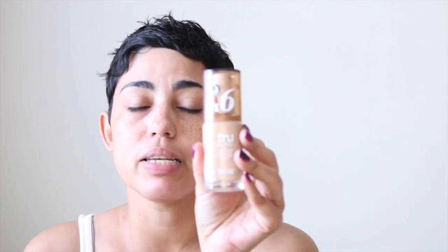Now, as far as my foundations go, I have three that I use that are constantly in rotation. The first one is the M6, that's the shade that I've used. M6 by CoverGirl, it's a true blend. And this is more coverage than this one, but really light, and probably my lightest foundation that I have. My only beef with this one is that it doesn't last very long.